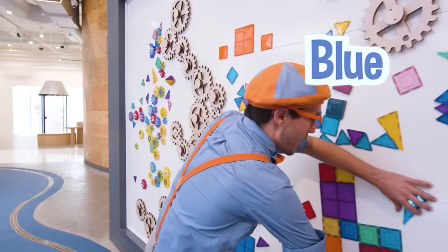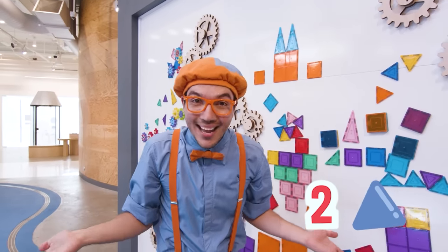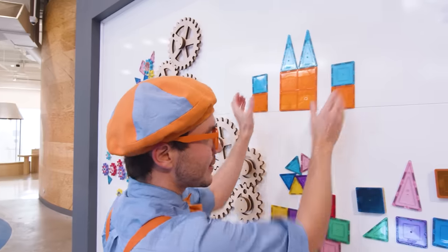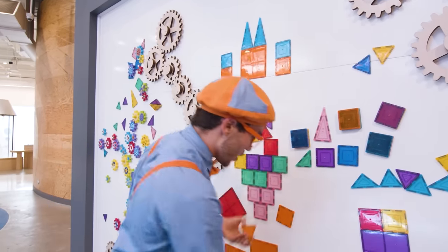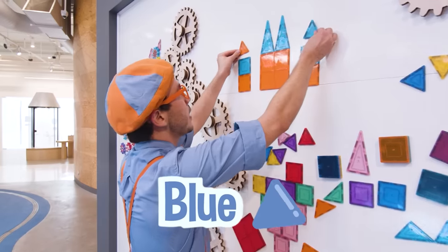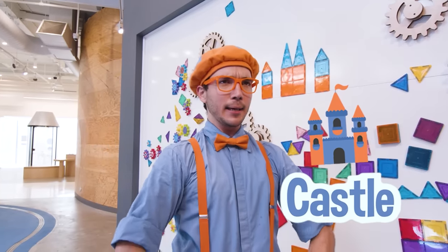Okay, now we're gonna go with two blue triangles. And let's grab two blue squares. And we're almost done, but I think we should make two. Let's use an orange and we'll use a blue one too. Yeah, it's a Blippi magnetic castle. King Blippi.